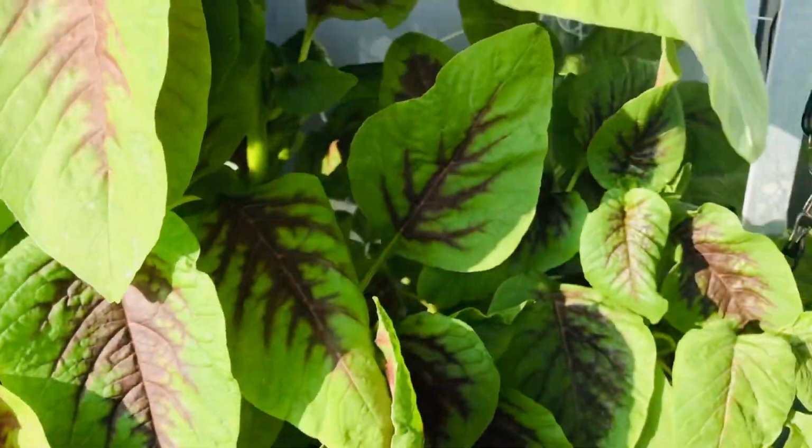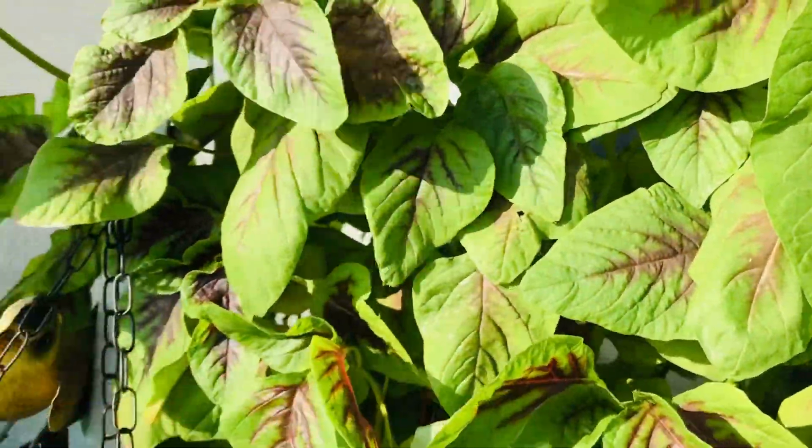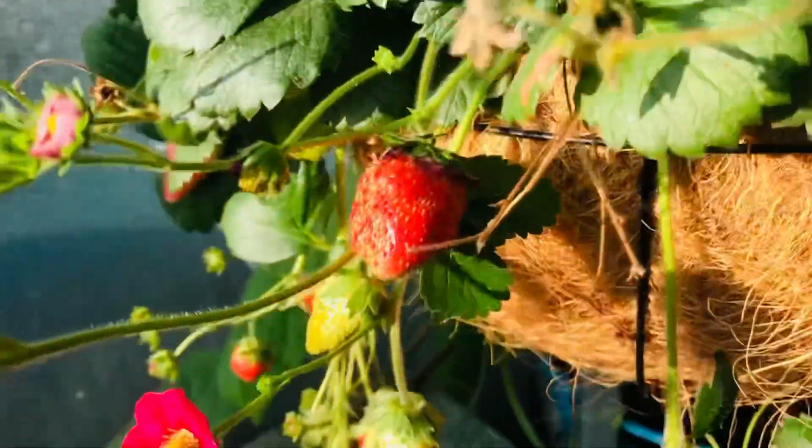Just up above that on an IKEA shelf, I'm growing these amaranth leaves. They are super rich in iron, very tasty. I just love it stir fried, and they're very good in taste.